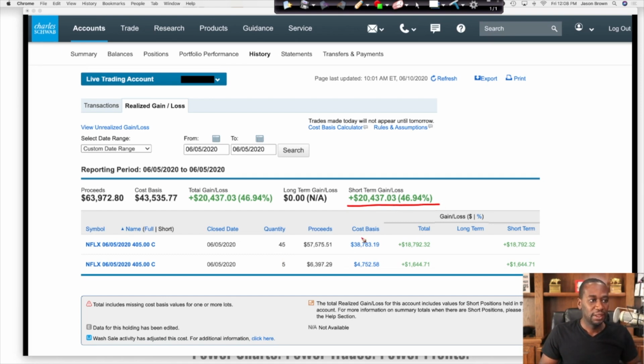Now, I want to walk through how much money it took to do that, because that's another question we get, how much money it took. But I also want to walk through the percentages as well, so that you can understand that it's not necessarily about having the same amount of money that I have. It's more about what would be the percentage with the money that you have.